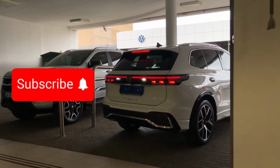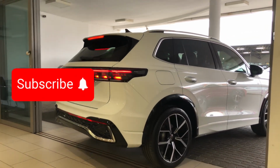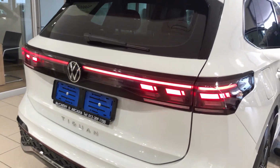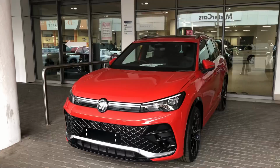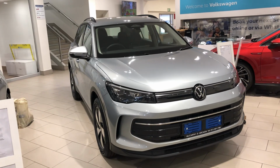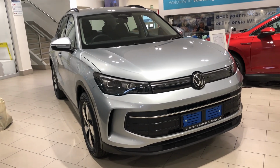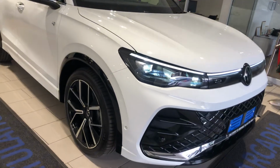Today I'm going to show you what I think is the most beautiful looking SUV in the market right now. I'm going to show you the back of the Tiguan. We are going to talk more about the different colors and different models of Tiguan, and what I think is actually the best spec and which one to go for. So, without any further ado, let's just get into it.